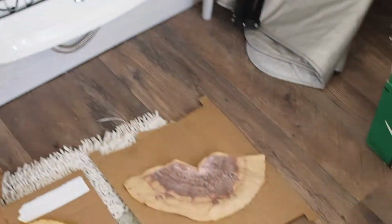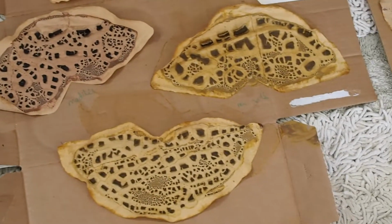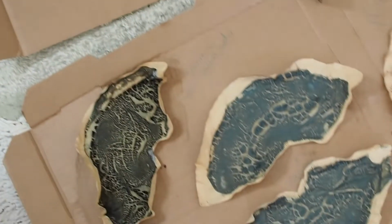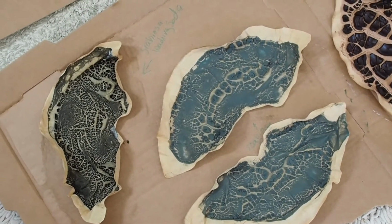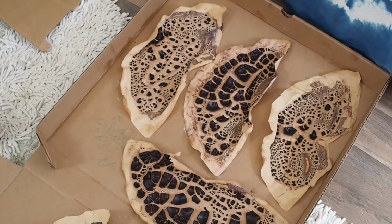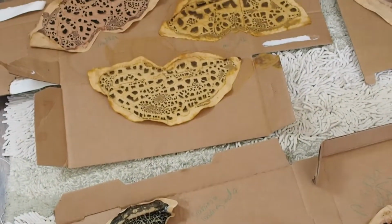So we've got some madder root. Those are marigold. That is coreopsis. And these are two different shades of scabiosa flower. And some more madder root. And the ones that are dry, I'm gonna grind up and make powder out of so that I can make watercolor paints out of them.